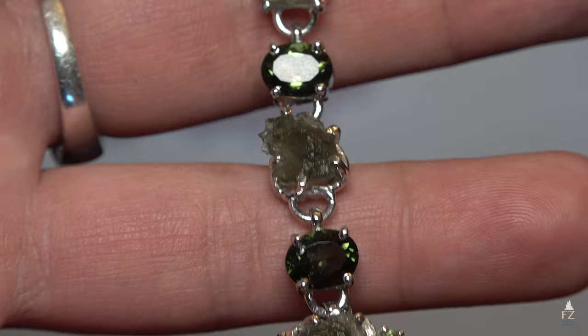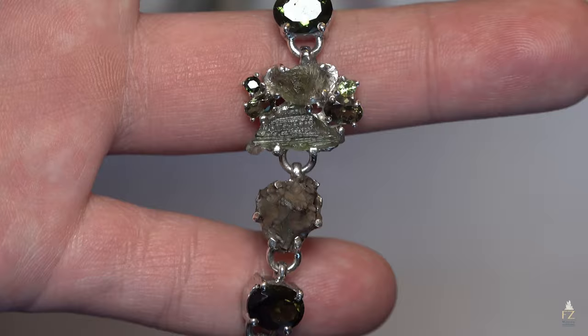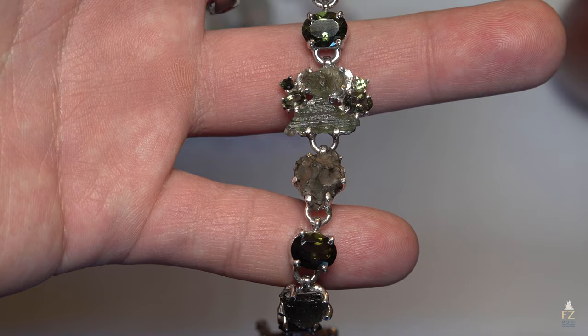But yeah, so a lot of interest in moldavite, and I want to talk about why in a separate video. But I just want to show you guys this moldavite that I got, and this is by far probably the best and most expensive piece of jewelry or stone that I got this year. This was not cheap at all, but I wanted to grab it because I know somebody would want it. So I just got one.